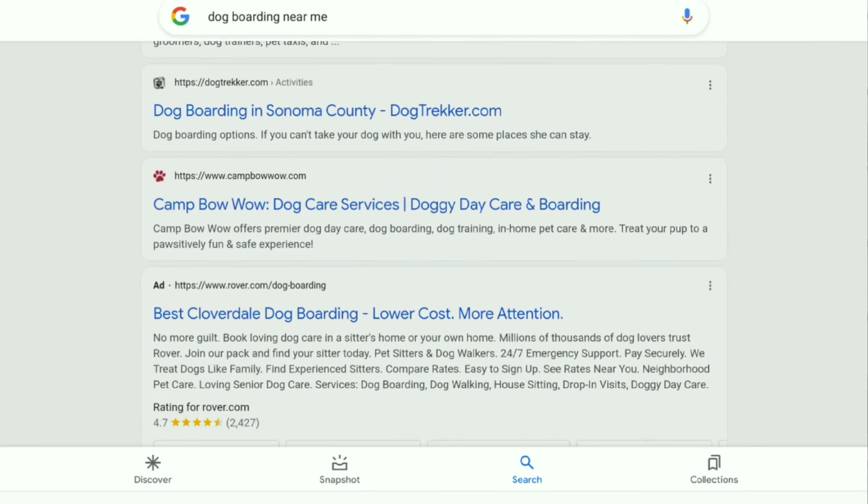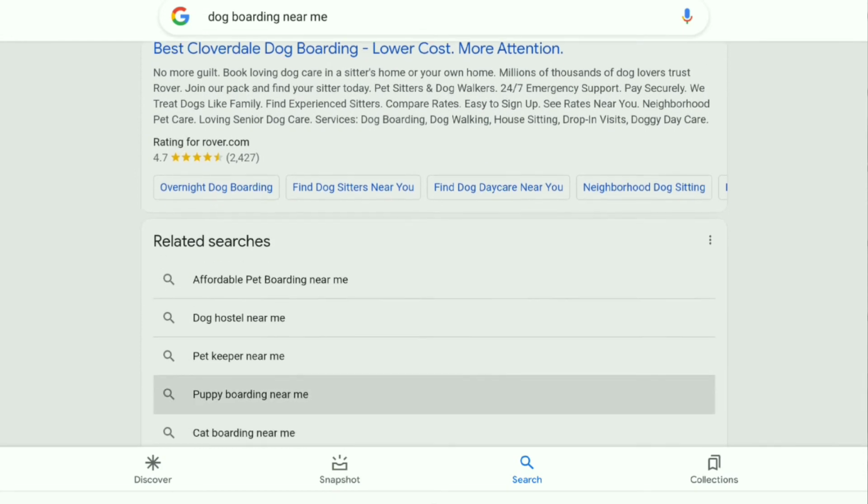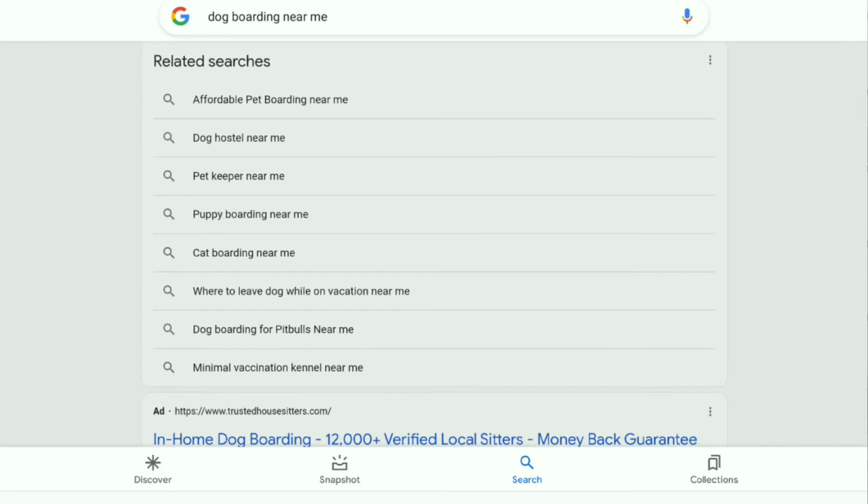Now, you'll also want to look up where it says here what people also searched, because this can be super helpful. This is Google's way of telling you what people are looking for in that particular area. And I would write those down and be sure to include that kind of language in your website, because this is what people are searching for. If that language is on your website, especially on the homepage, they are more likely to find you before other websites in the same area.